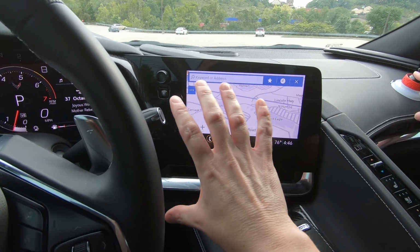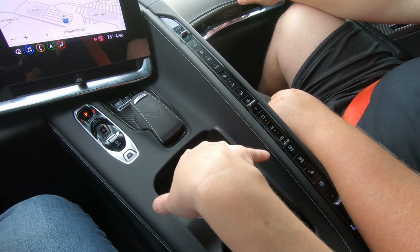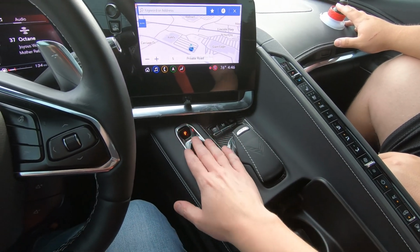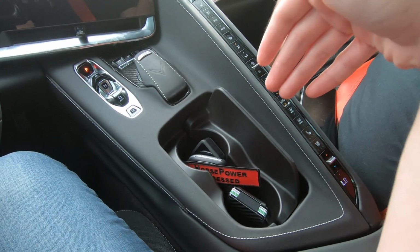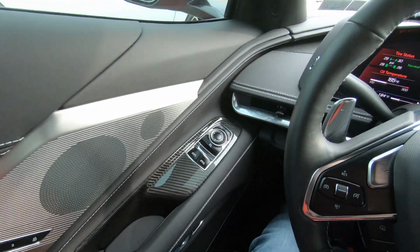They made it ergonomically perfect, especially all the heating and cooling controls, the seat heating and cooling as well, for the passenger as well as the driver. Your mode selection is right here, to change in and out of gears. We got cup holders, unlike a lot of supercars out there. You don't have a cup holder. Yeah, I'm really, really impressed.